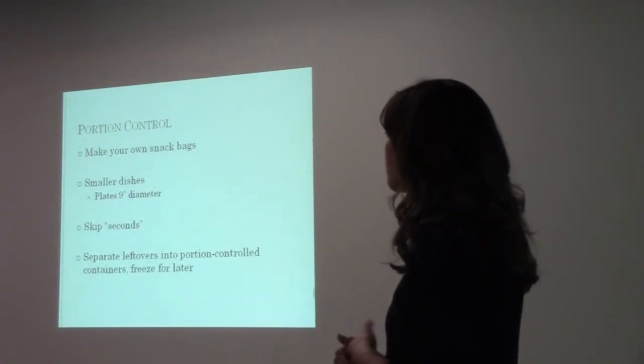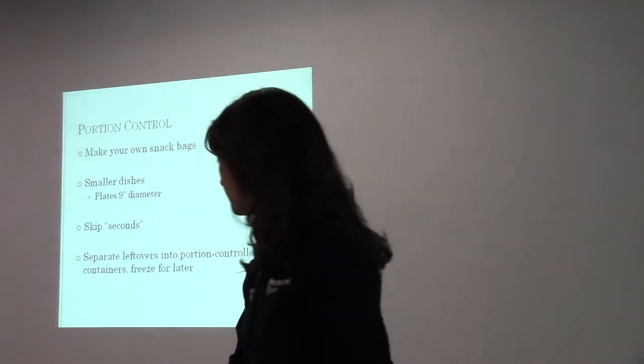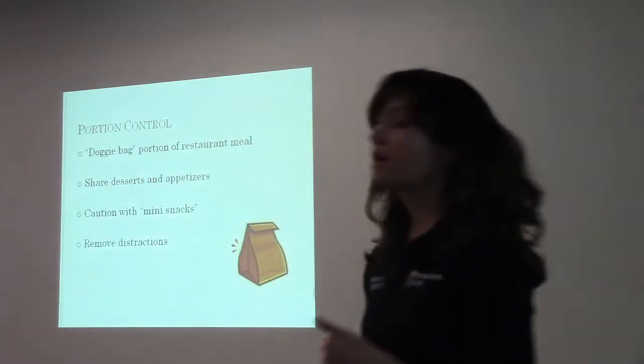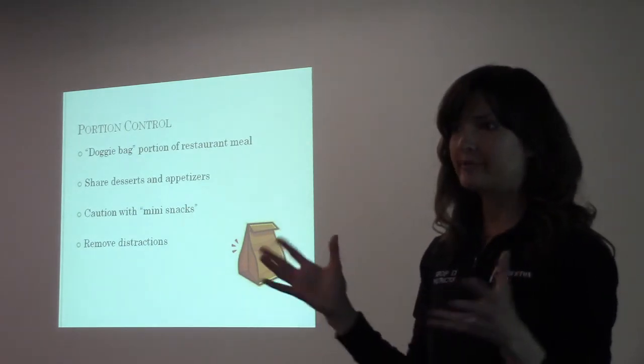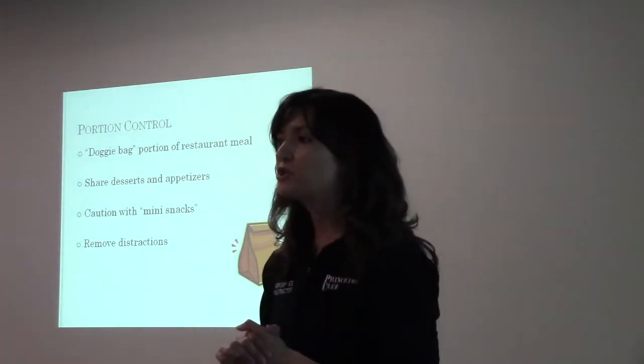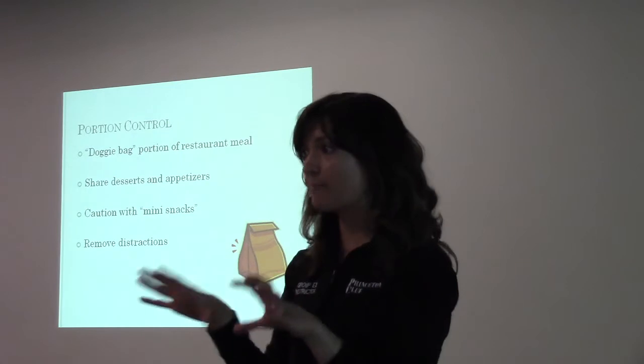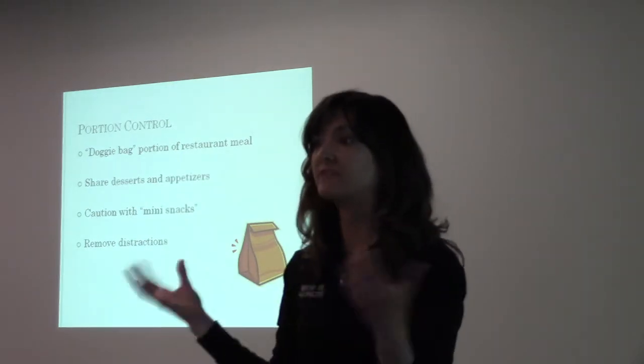Separate your leftovers into portion-controlled containers and freeze them for later. If you're at a restaurant, you can get a doggy bag or a take-home container. And what you can do here too is ask the waiter or the waitress to bag up half of the meal before it even comes to you.